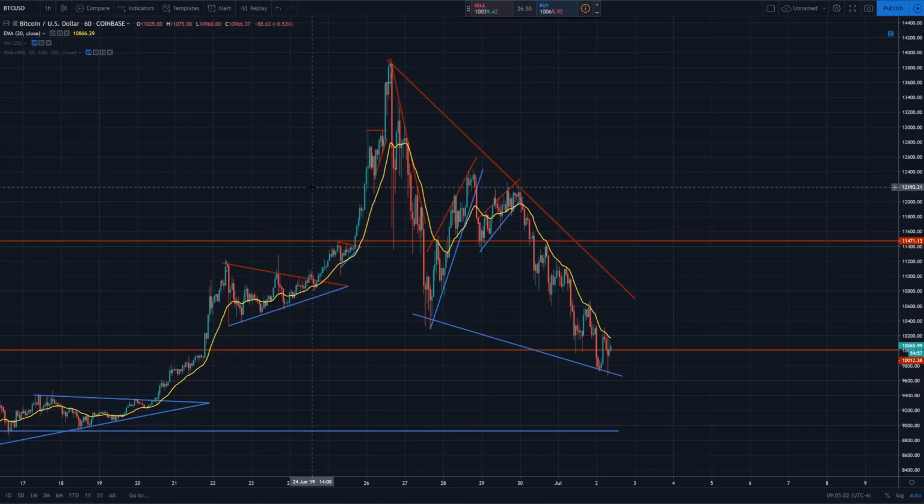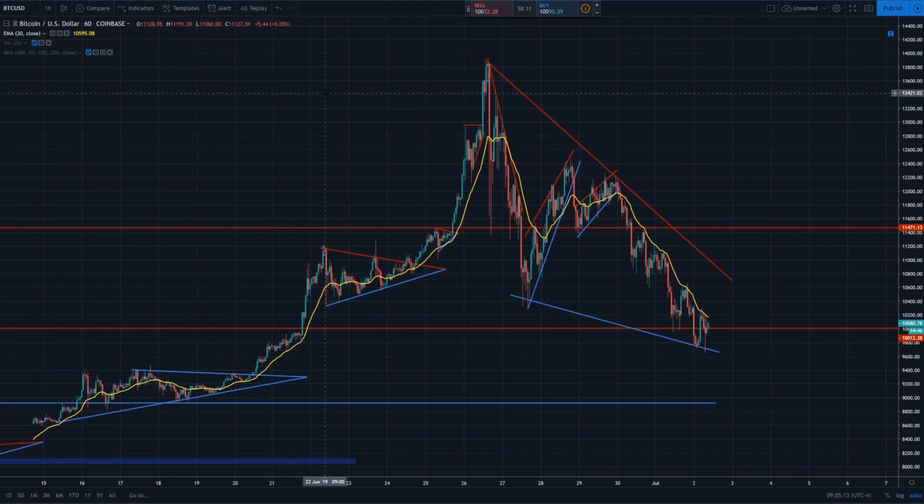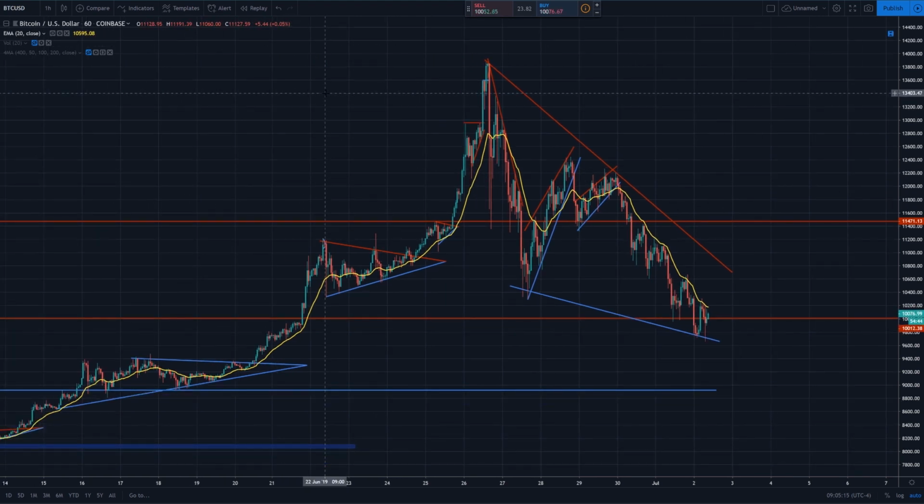I think we all realize that Bitcoin has entered the bull market. I think we all know just how much money can be made both in the long and the short market, but to do so you have to know what you're doing. There's no point in having 100 grand and trading Bitcoin if you don't have a clue what you're doing. You're going to lose 100 grand if you do that.